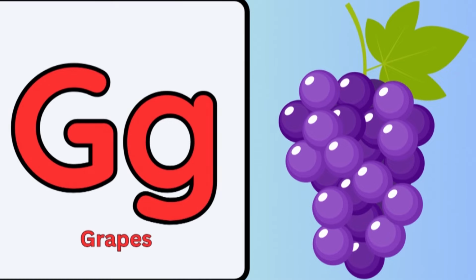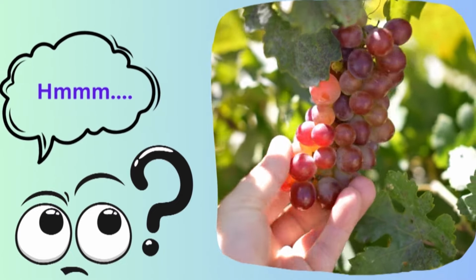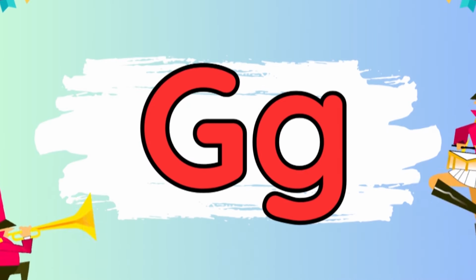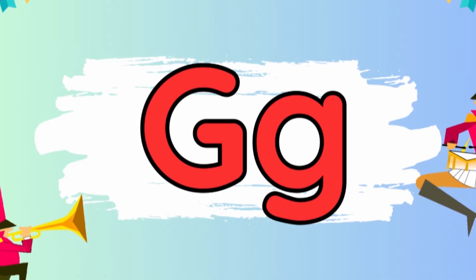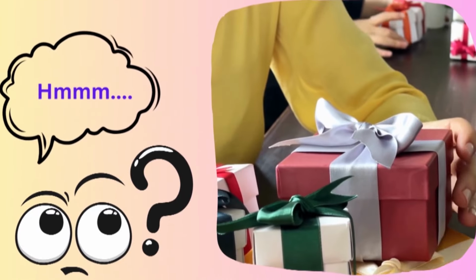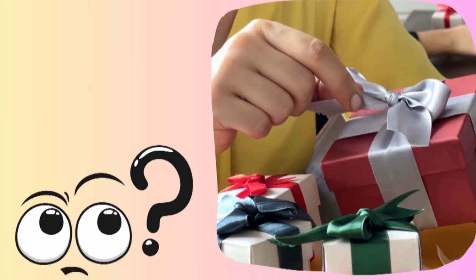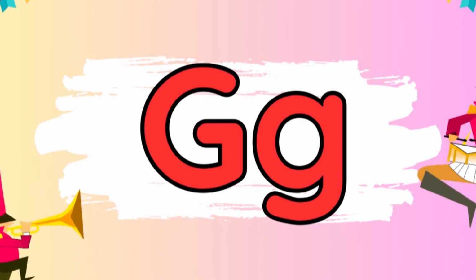G is for grapes. Grapes start with letter G. That's right. G is for gift. Gift starts with letter G. Correct.